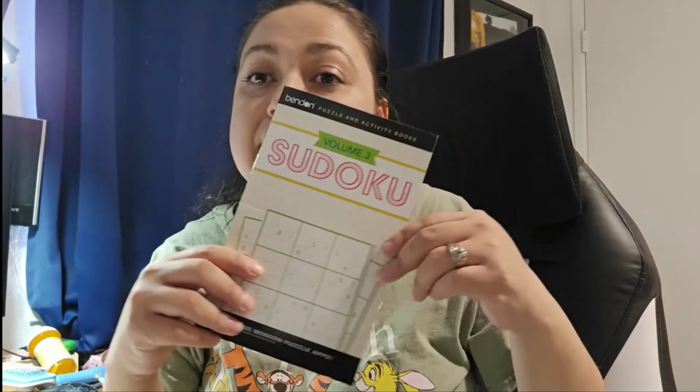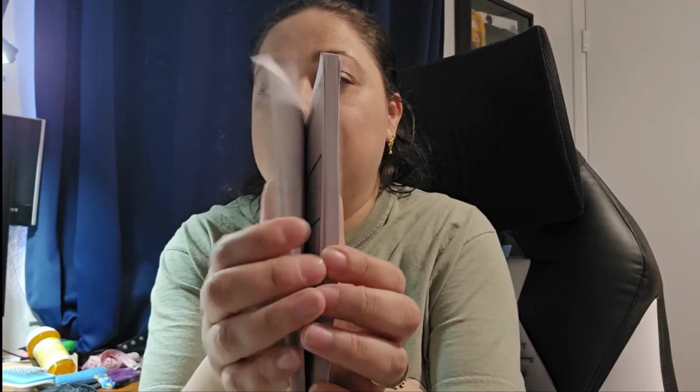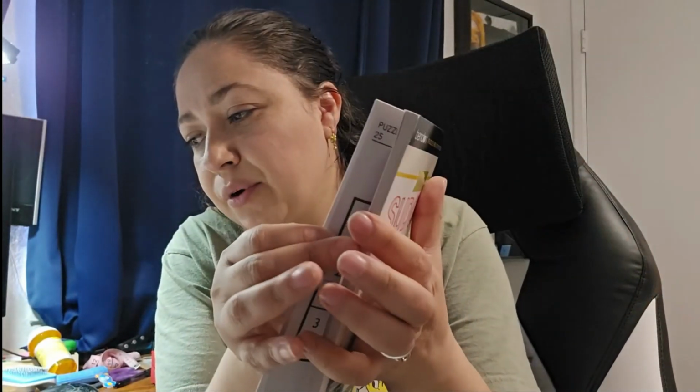Okay, the next thing, I'm going to just poke it out of the bag. Is this Sudoku Volume 3? Book of Sudoku. Obviously, my older daughter picked it up. This is Sudoku. It's great for math, number exercise, get your brain working. It has from very easy to medium, then hard, then very hard, then very easy, then easy again, medium, hard, very hard, and then right at the back is solutions if you're working.